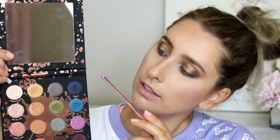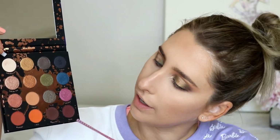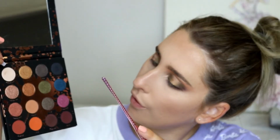I really like that eyeshadow palette. The only shades I haven't used now are Titus, the grey one up the top, and Shade, which is the one that's got the glitter. I really want to use that one. That looks fun. And Revenge over here, and Strut and Slay. Oh, and Sassy. So I haven't used six shades, but I've used 10. And out of those 10, I really like them.